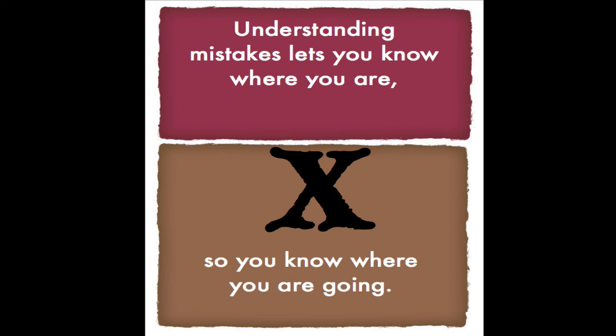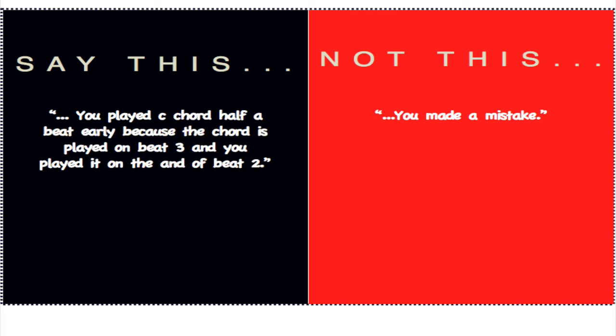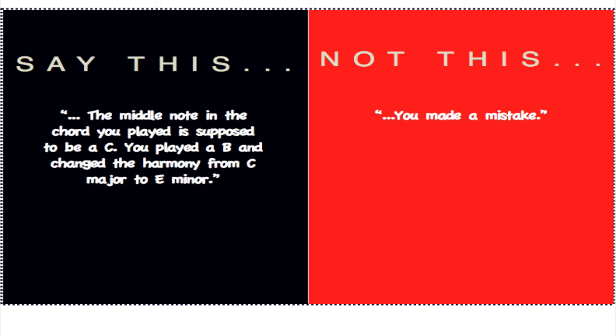And when you're identifying mistakes, you want to use as specific a language as possible. So for example, if your student played something and they used the fifth finger instead of the fourth finger and played a B instead of an A, then I would say you played the B with your fifth finger when you should have played the A with your fourth. Or if they've been counting out loud and they played a note early, which is quite common, then we would say, well, you played the A half a beat early because it was supposed to be on beat 3 and you were playing it as I was saying "and." The more specific you are with mistake identification, the easier it will be for your students to develop the soft skills.